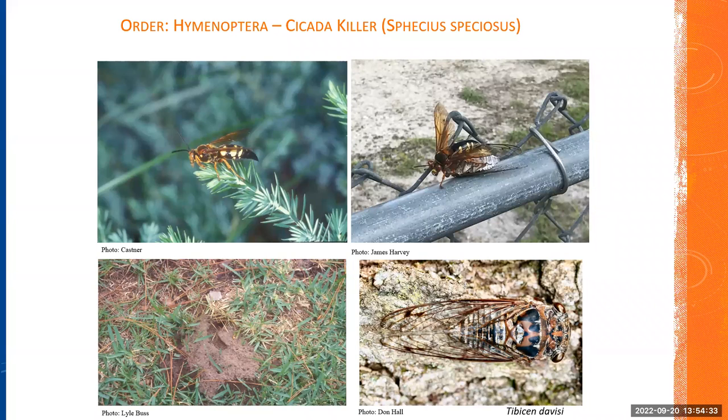This is a cicada killer. This is a native wasp. It looks like a wasp on steroids. It is huge, and whenever you see a lot of these flying around, it can be a little disturbing. But these are solitary wasps. They are not defending a hive, so they're not protecting anything. They're going after cicadas. They're solitary hunters, except when they mate.